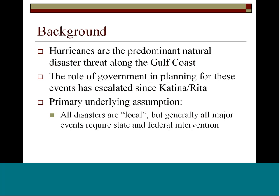It's no secret hurricanes are the predominant natural disaster threat along the Gulf Coast, and it's the event around which most emergency planning is done from year to year by all the agencies at all levels of government and in private industry. And as you can imagine, since Katrina, the role of government has escalated dramatically, and the expectations of government, both in response planning and response and recovery to that sort of event, have grown tremendously.